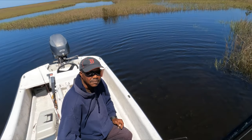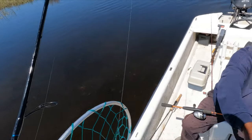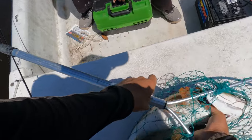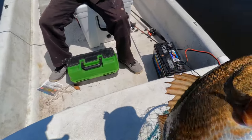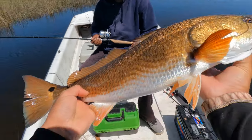I knew I was going to get one out of here. Let's go. Oh, yeah. That's a good one. Damn it, he's good. Ow, he's got those pinchers in there. Redfish have little crushers.